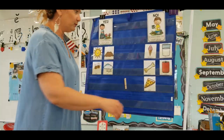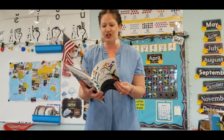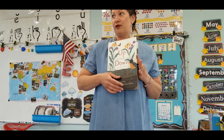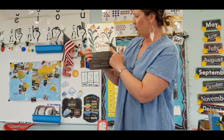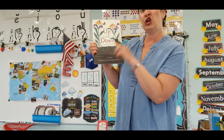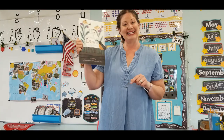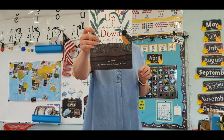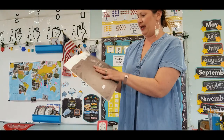Okay, I have a story for you today. It's called Up in the Garden, Down in the Dirt. Spine, front cover, back cover. Up in the Garden and Down in the Dirt is called the title. And Kate Messner wrote the story, so she is the author. Christopher Silas Neal drew the pictures, so he is the illustrator. Awesome.